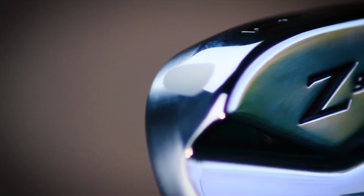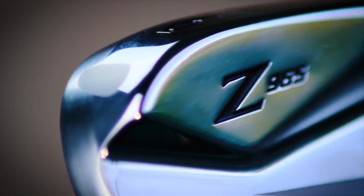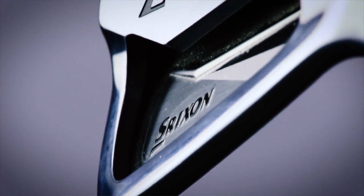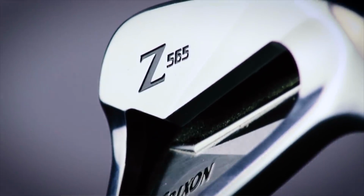Some of these products were launched a year or even longer than a year ago. So this is really, of all the irons that are out there on the market that I've hit over the past 18 months or so, these are my favourites. And if I was looking to take an iron out onto the course, it would be one of these models.